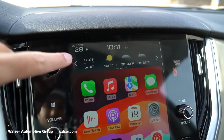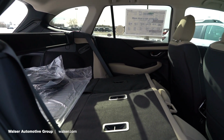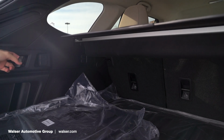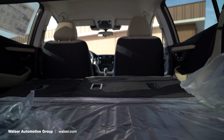So in the back of this one, you do have the 60-40 split rear seats and a ton of cargo space in the back. So there's little handles you can use. You can either press it on the back of the seat or pull that handle and that'll fold the seats down for you. So if you're not hauling people, you've got plenty of room to haul some cargo around.